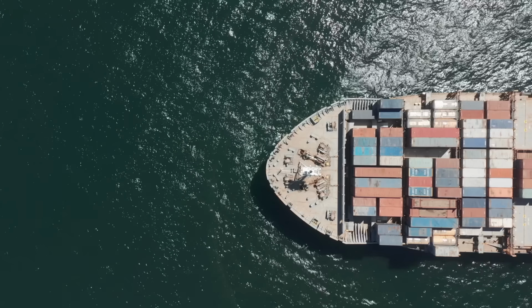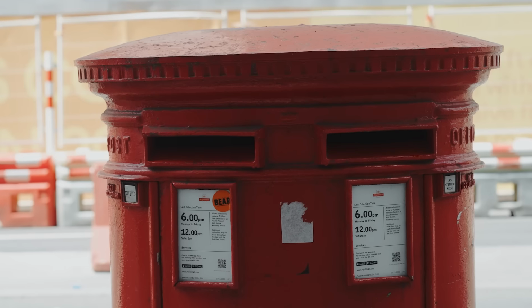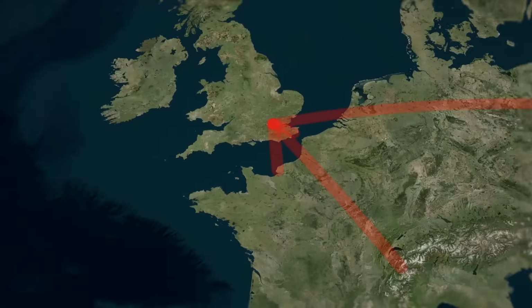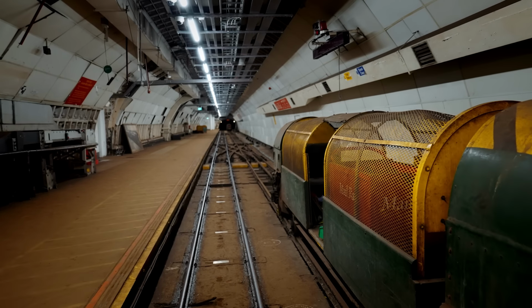Today, countless delivery services are competing to be the fastest in the industry, and it turns out things weren't so different at the start of the 20th century. This railway didn't just help to deliver mail within London, but across the whole world. Then in 2003, when the amount of post being sent was at its highest, the whole network suddenly shut down and was abandoned.